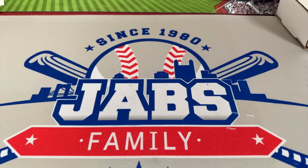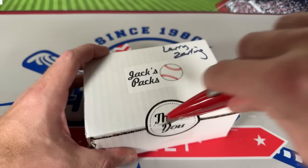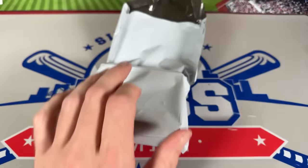All right, so before I do the discount round, Larry Zarling picked up a Jax pack. Let's open that up for him and see exactly what we've got going on in there. Good luck, Larry. Hope you can pull something decent.